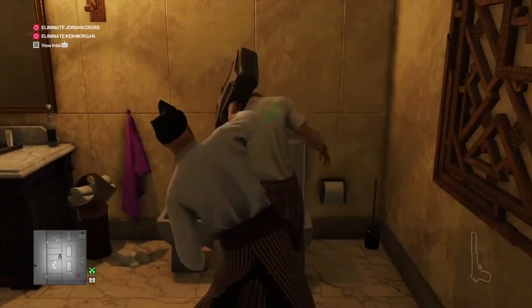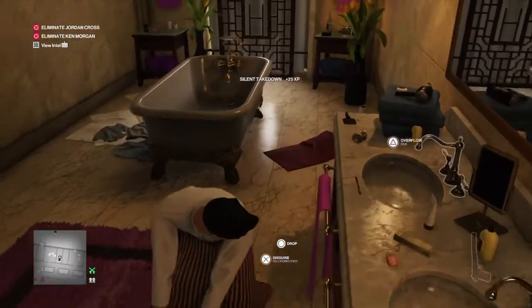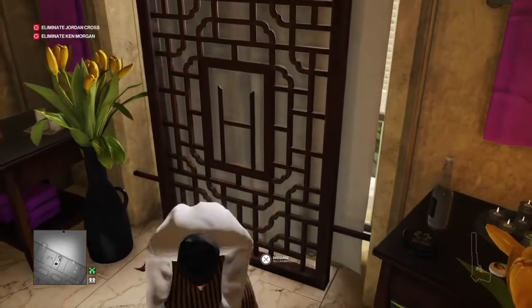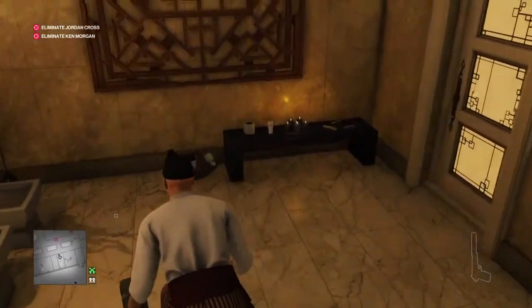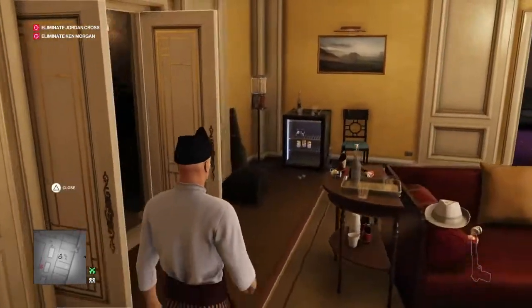So when he says that he thinks it's important, we're going to go into the bathroom, close the door behind us, knock out the crew member, and we're going to hide his body as best we can behind the bath here. Retrieve our briefcase and the letter that the crew member has dropped.